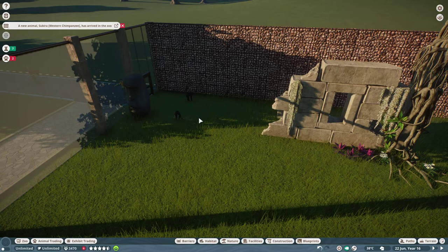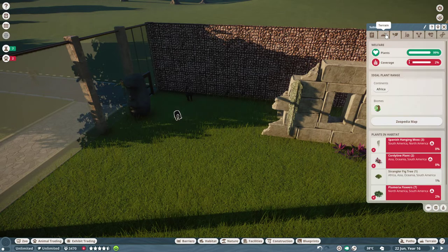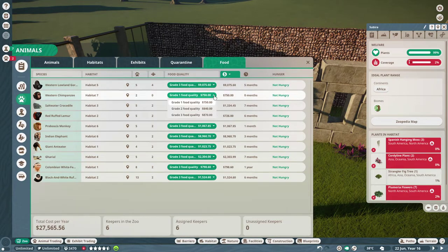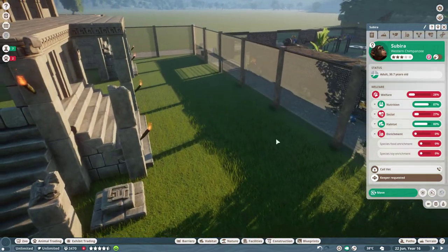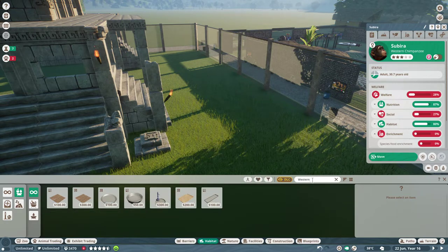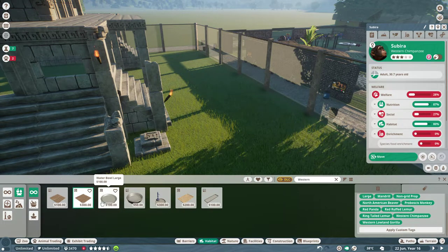Okay, let's pause this and get this going here. So what do they need? For welfare, social, well, we're getting more, and enrichment. Food quality. Let's go ahead and get that done right away because we'll forget that. Animals, food. Top these guys off. More plants and tree coverage. Yes, we know. We'll adjust all that here in a minute, but let's get their food going here. Should be Western chimps here. Yeah.